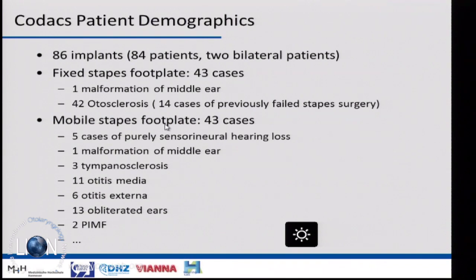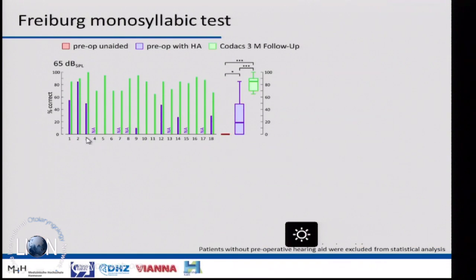But we also have mobile stapes footplate, as you can see here, all types of reasons for, or etiology for, this mixed hearing loss. What does the patient get? Well, the blue bar is always the situation with hearing aid pre-op. The green bar is what he gets post-op, and that is monosyllable word scoring.